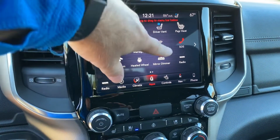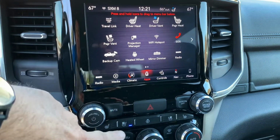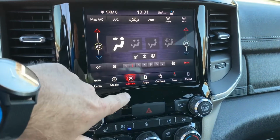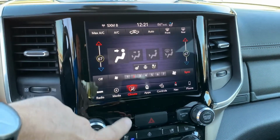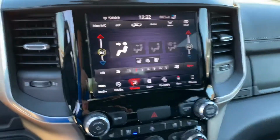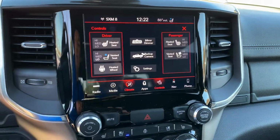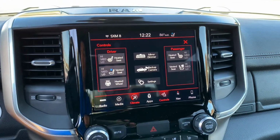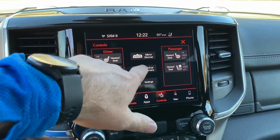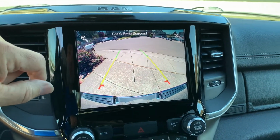Wi-Fi hotspot, radio, XM radio, heated steering wheel, which is kind of cool if it's cold. We can go ahead and adjust all our climate features here. Again, we got the heating and cooling seats and heating steering wheel on there. And then AC controls, you can change all that as well. And again, you got your backup camera here. So things are repetitive. They're in different spots, so depending on what screen you're on, you can get to those easily.